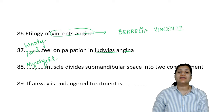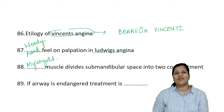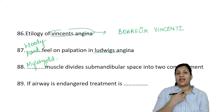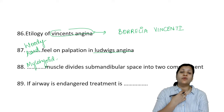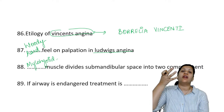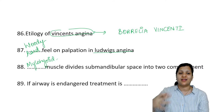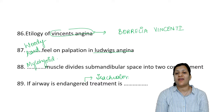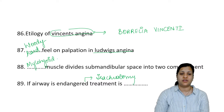If airway is endangered in a patient with Ludwig's angina, what will you do? Will you try to intubate or will you do a tracheostomy? It is impossible to intubate because the tongue will have already gone upwards and backwards, obstructing the airway. So if the airway is endangered, the treatment is tracheostomy because it is very difficult to intubate this patient. Okay.